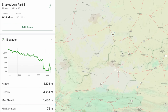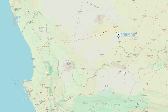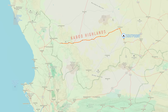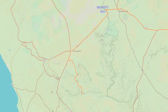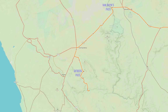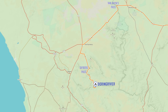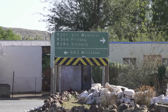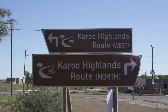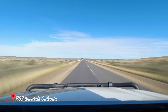Today's drive will take us in a westerly direction on a 454-kilometer journey across the Upper Karoo, starting with a long but easy drive on a tar road before descending the Rhyn Pass into the Western Cape, turning south and driving deep into the mountains at Gifberg as we navigate some very rough 4x4 roads down into the Doring River Valley. At Carnarvon we turn left, putting us on the Karoo Highlands route, a quiet, straight road that we'd be cruising along for the next few hours.